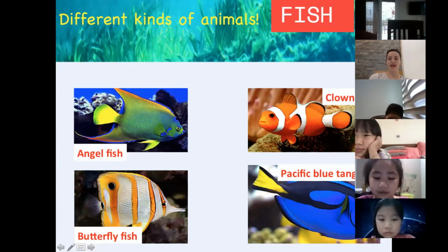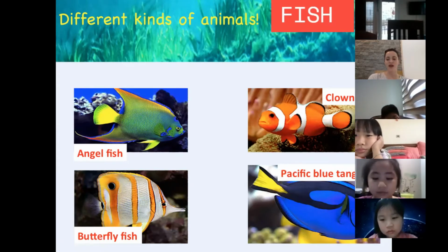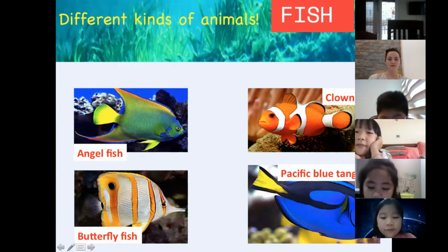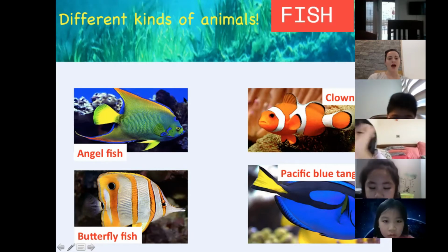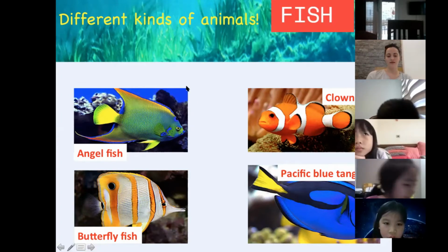Nice. And last one, this is Dory. Dory from Finding Nemo is a Pacific blue tangfish. Everyone say Pacific. Pacific. All right. Minlong, can you say Pacific blue tangfish? Pacific blue tangfish. Nice work.